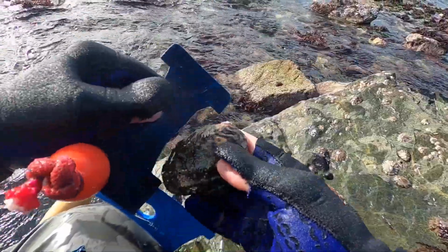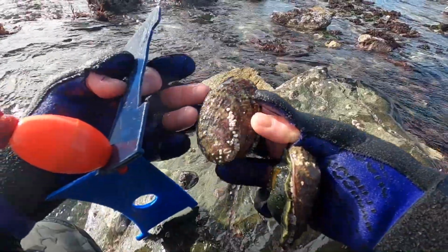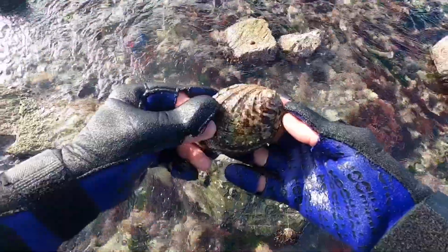There we go, guys. Definitely got our first keeper of the day. Look at that, inner beauty. Not sure about this one. You can see just out. As I pulled up the rock, it just washed itself off, so just chuck the rock back, like so, and get him under. Lovely job. One keeper down.